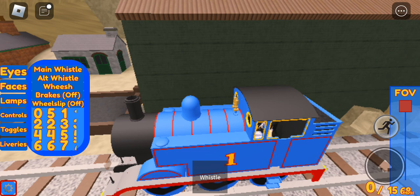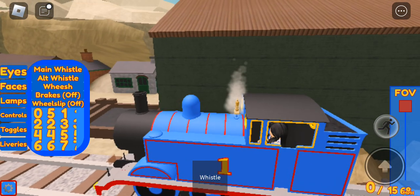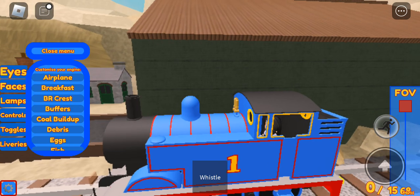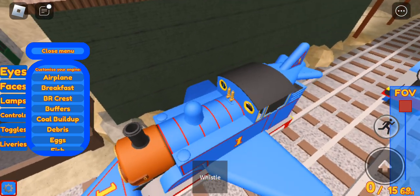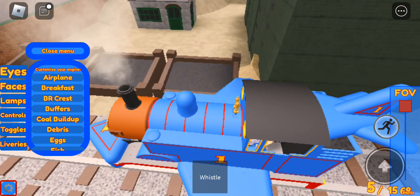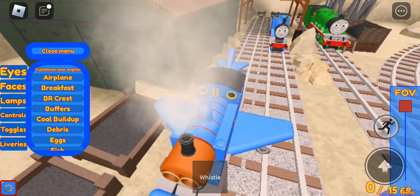Sorry about that. But here's Thomas's whistle. Here's his alt whistle, the Magic Railroad whistle. Wait, hold on. Here's his toggles. Airplane. Hold on, let me pull it. There we go. So y'all can see the other wing.